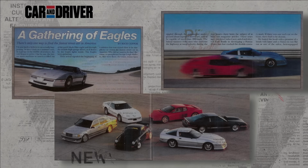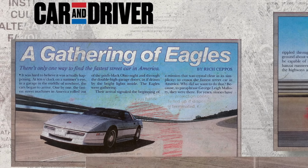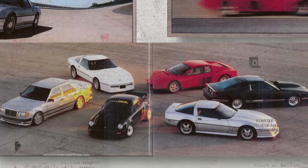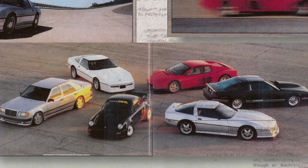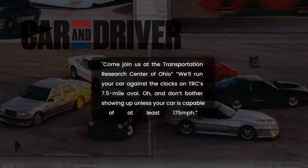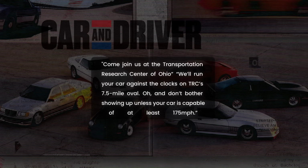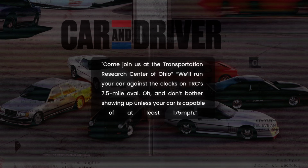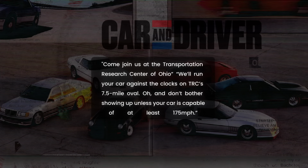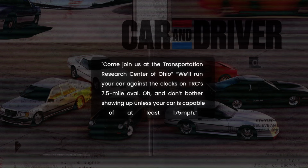Soon after, rival magazine Car and Driver made a call out to find the fastest road legal car in North America. This would be the infamous Gathering of the Eagles. Car and Driver would promise a bit of fame, along with the chance to run flat out in one of the best equipped facilities in the world. And I quote, "Come join us at the Transportation Research Center of Ohio. We'll run your car against the clocks at TRC's 7.5 mile oval. Oh, and don't bother showing up unless your car is capable of at least 175 miles per hour."